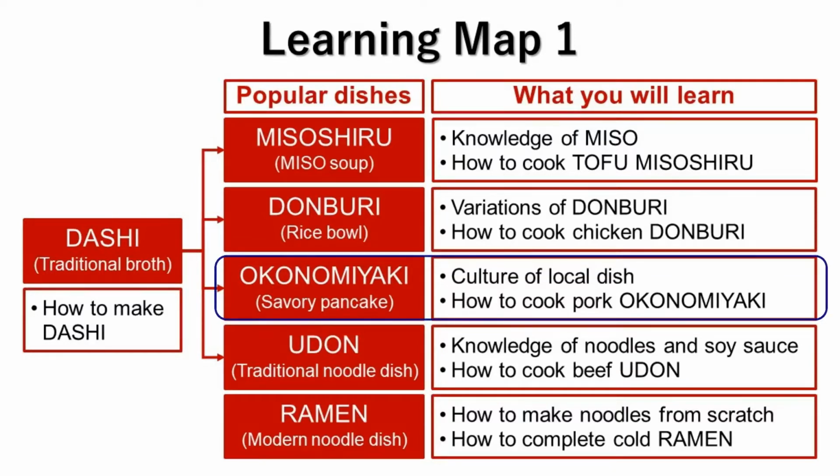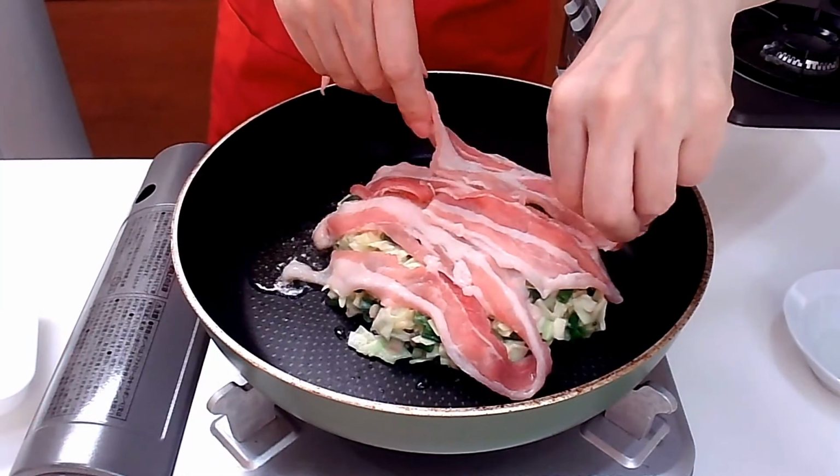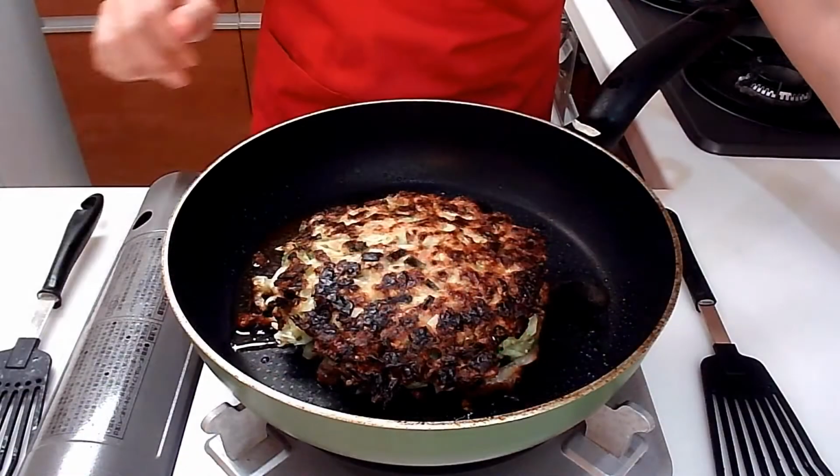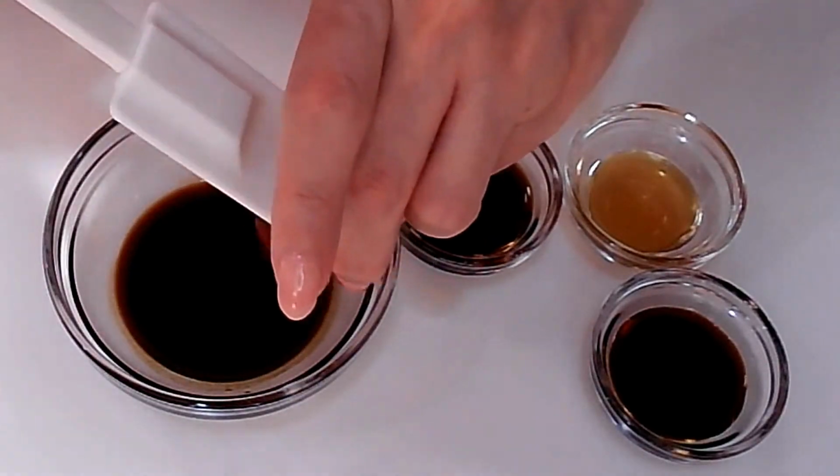The third popular dish, Okonomiyaki, is a savory Japanese pancake. Although it's expressed as a pancake, it's not sweet. It's a main dish. You will cook a dough topped with pork in a frying pan. The dough is a mixture of cabbage, flour, and dashi. You will also blend a delicious sauce.